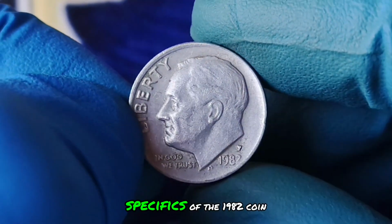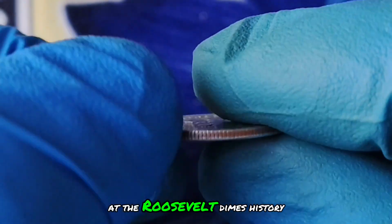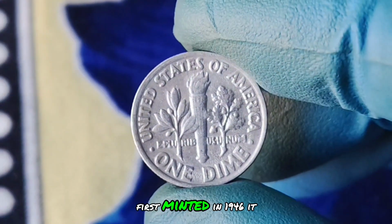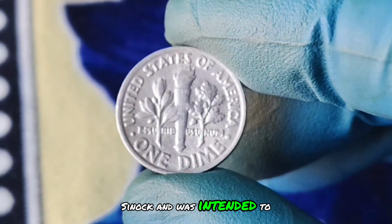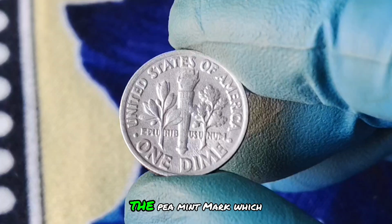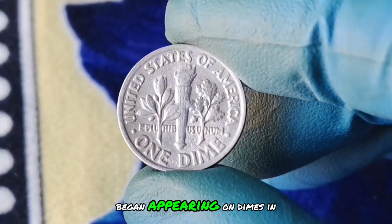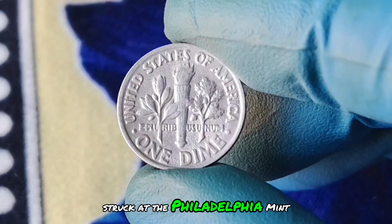Before we get into the specifics of the 1982 coin, let's take a quick look at the Roosevelt Dime's history. First minted in 1946, it was designed by John R. Sinnock and was intended to honor President Franklin D. Roosevelt. The P mint mark, which began appearing on dimes in 1980, signifies that the coin was struck at the Philadelphia Mint.